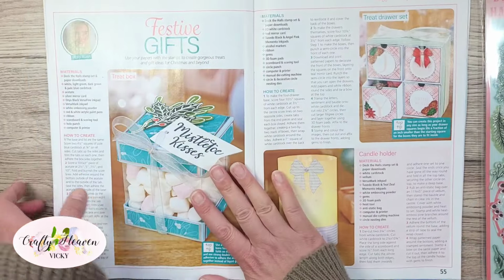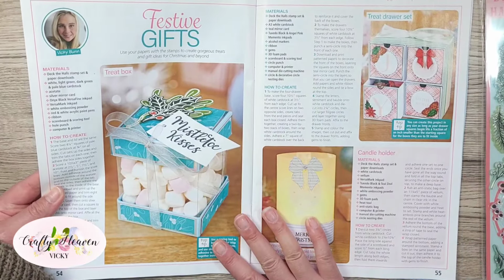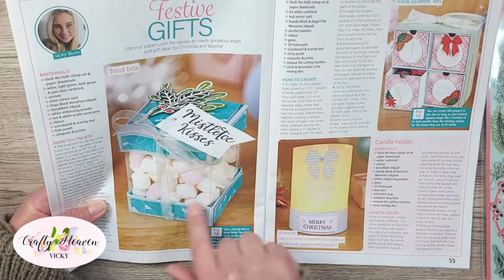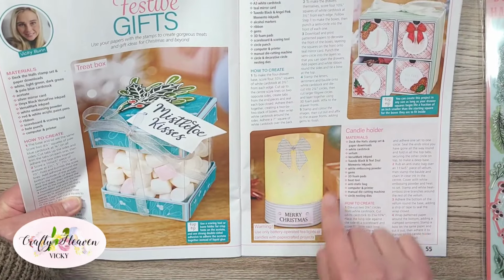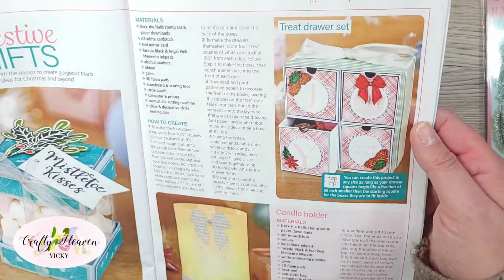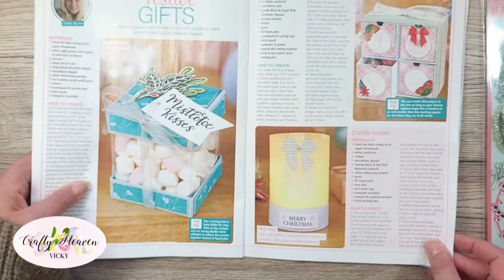So here are my samples. So I made five off the page projects. So we have this acetate treat box here. We have the candle holder. Then we've got this treat drawer set. Absolutely love that one. That was my favourite to make.